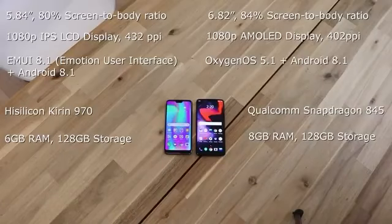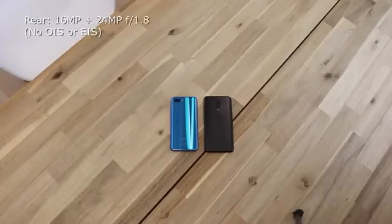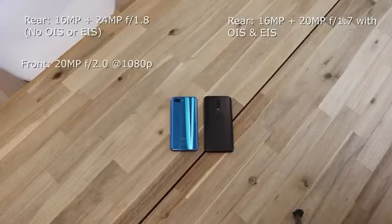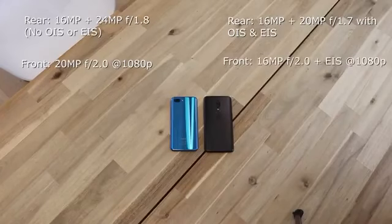128GB storage model. The camera on the Honor-10 has 16 megapixels and 24 megapixels with f1.8 aperture on the rear, but it does not have any OIS or EIS enabled stabilization. On the OnePlus 6, the cameras on the back have 16 megapixel and 20 megapixel lens with 1.7 aperture, and it does include OIS and EIS. The front-facing cameras have 20 megapixel on the Honor-10 with f2.0 aperture, and it records at 1080p. The OnePlus 6 has 16 megapixel front camera with f2.0 aperture and EIS enabled.